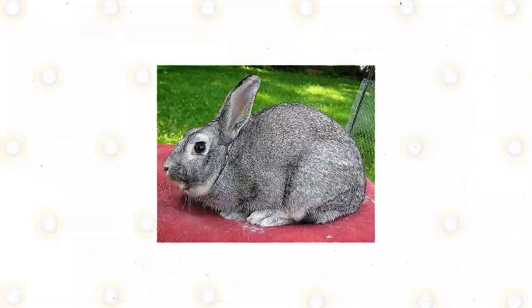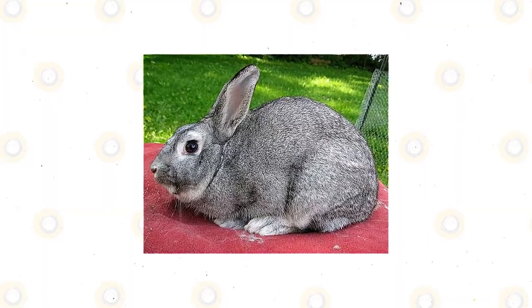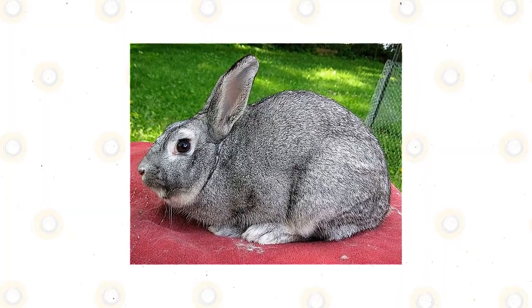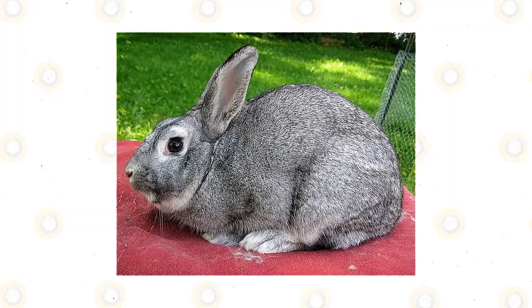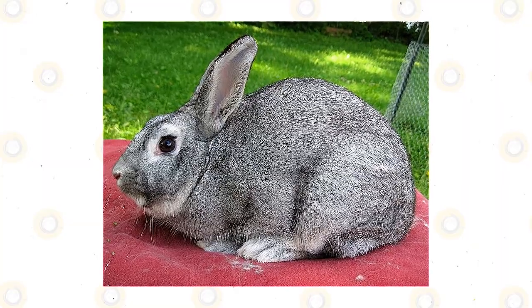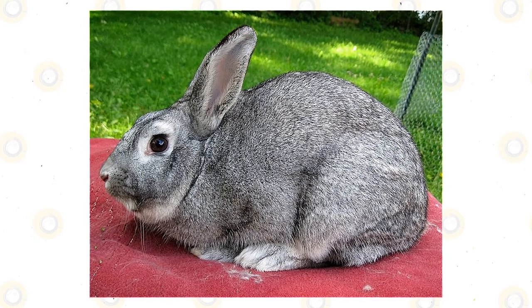The standard chinchilla is a domesticated breed of rabbit that was bred to be one of the larger types of pet bunnies anywhere in the world. One of the more popular breeds in the entire world, the standard chinchilla holds a special place in the history of the American Rabbit Breeders Association and is considered to be a very important variety due to how these heavy and stocky rabbits became cornerstones for other popular breeds and varieties.